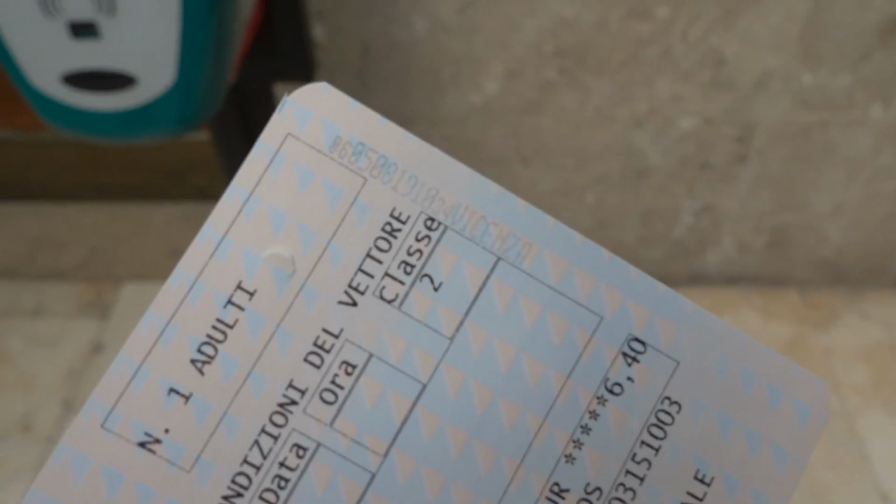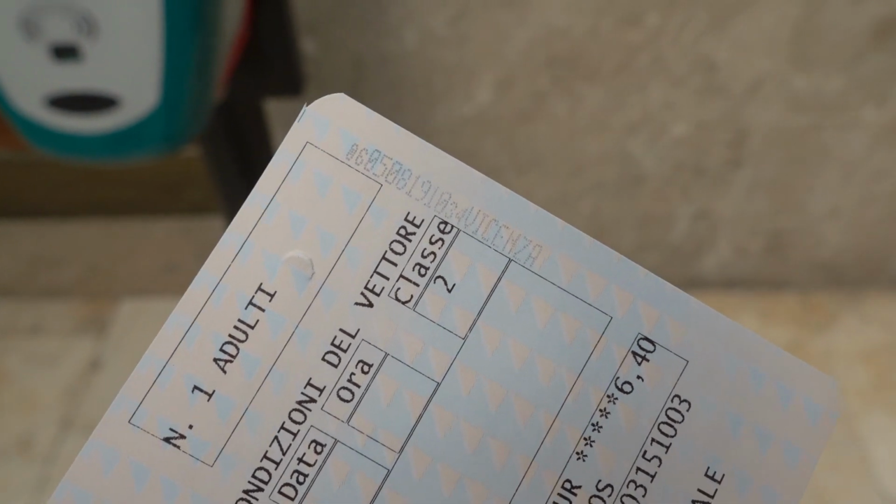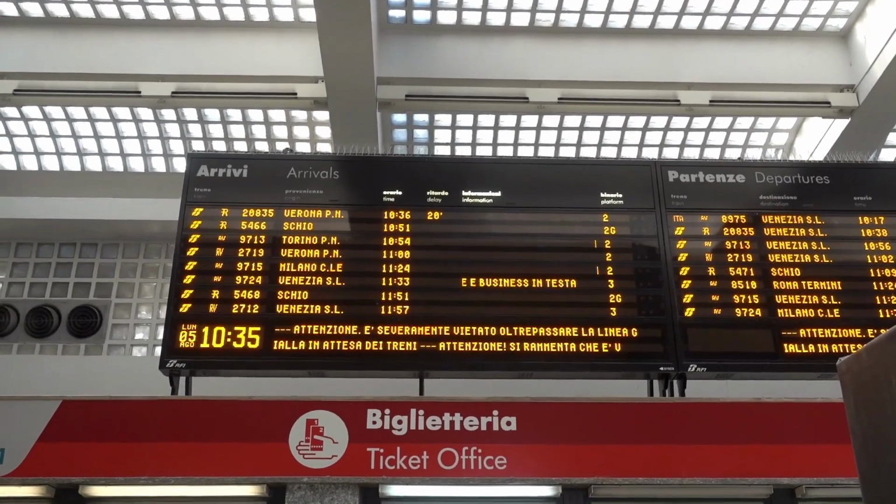And once you've stamped it, it's just going to put the date and time. So now that ticket is validated and you can go and find your train.